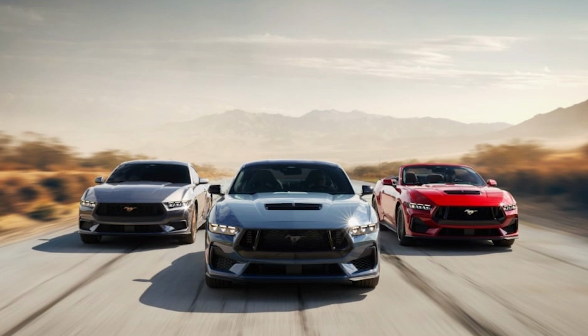Wow, 7th generation Mustang. The 2.3 liter EcoBoost. On the far left, in the center, is the GT, and the GT convertible on the right for 2024. Wow. Let's get started.